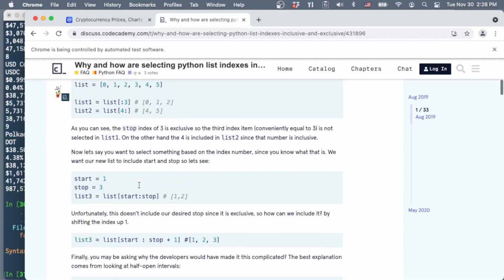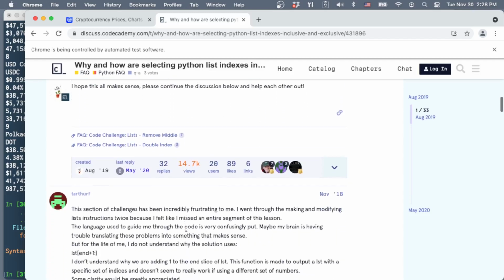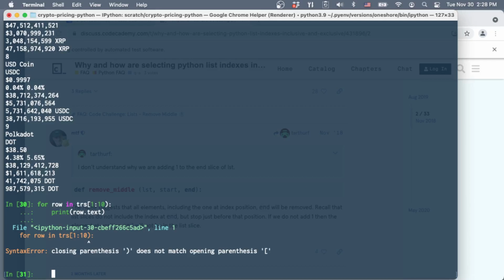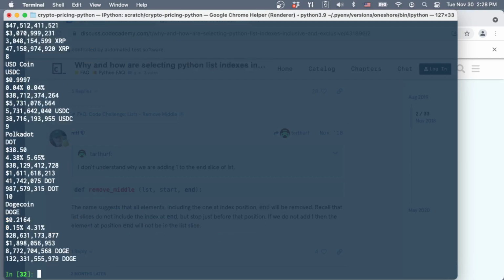Probably the short answer is to just, yeah. I think there's something you can do, but you just add one. So that includes up to 11, which is our doggy Dogecoin. Okay, so that's enough. That's enough Selenium for today, don't you think?